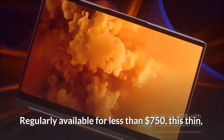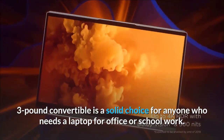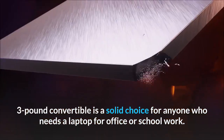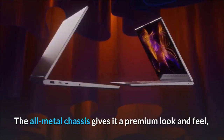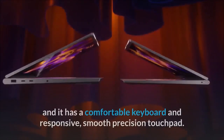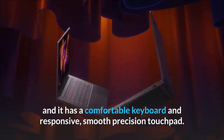Regularly available for less than $750, this thin, 3-pound convertible is a solid choice for anyone who needs a laptop for office or schoolwork. The all-metal chassis gives it a premium look and feel, and it has a comfortable keyboard and responsive, smooth precision touchpad.